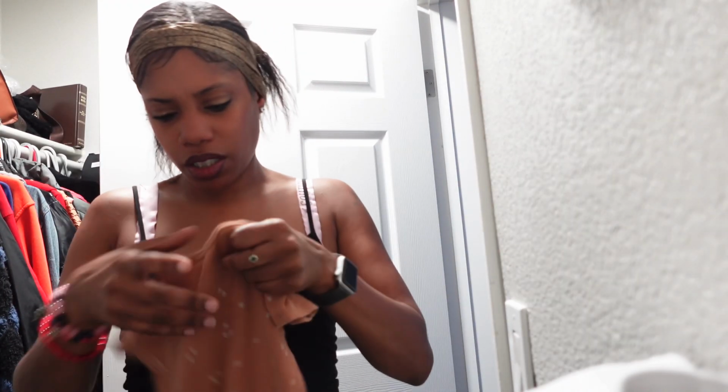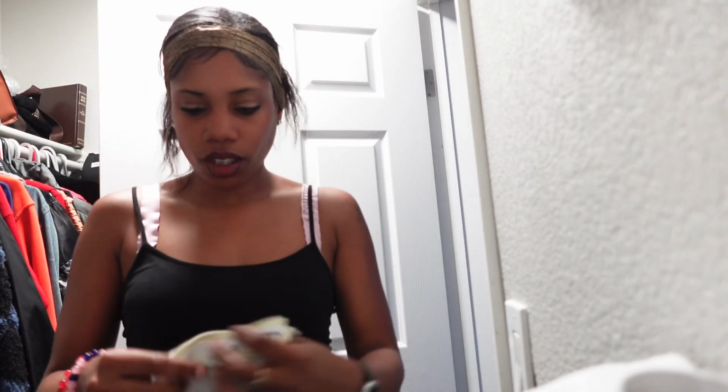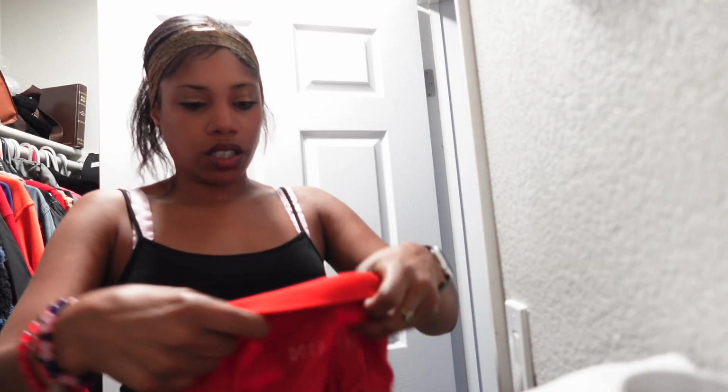This onesie is too small. Wait, is it? It looks big, actually. 18 months. No. It's too small. Look at this. So tiny. Too small. You might be able to keep this little shirt. This onesie is definitely done for 12 to 18 months. Little champion onesie. Done for a little Tommy shirt. Oh my god. You guys.